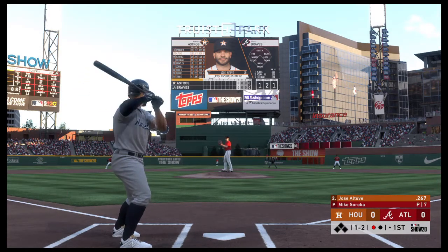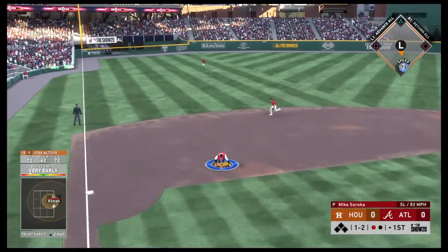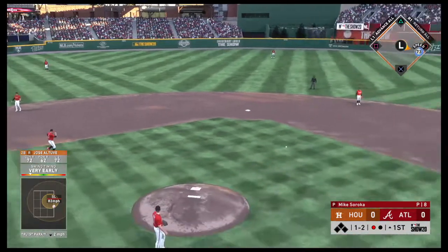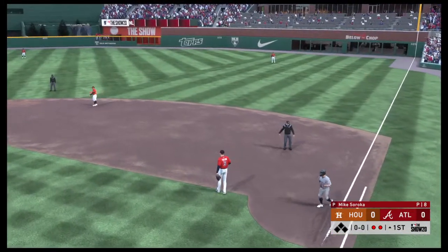The 1-2. Soft grounder left side. Scooped up. On to Freeman at first, and there are 2 away now.